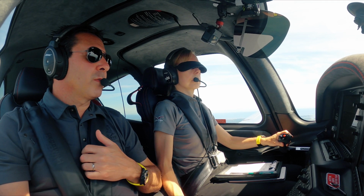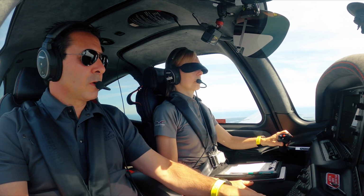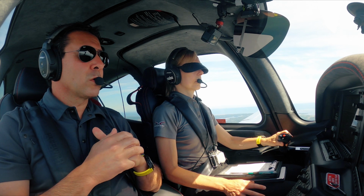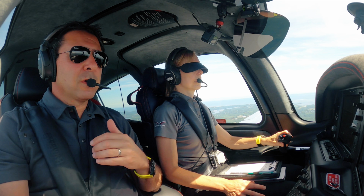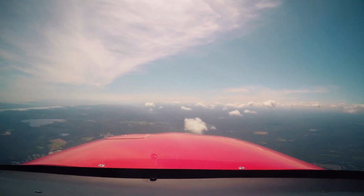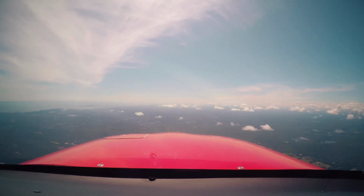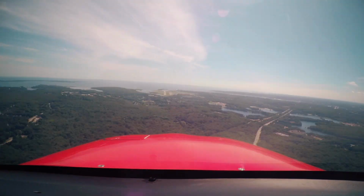Groton Tower, good afternoon. Cirrus 199 Mike Golf on a wide left base for runway 23. 199 Mike Golf, Groton Tower, runway 23, report a 4 mile final. 4 miles straight in for 23. Mike Golf, about a 4 mile final, 23. Mike Golf, runway 23, cleared to land.